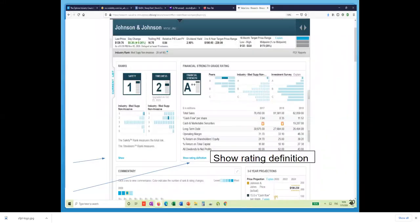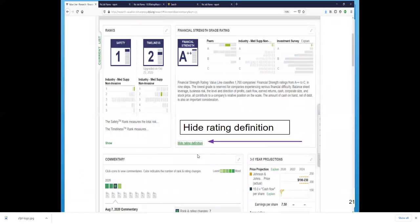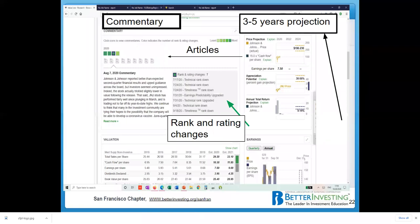Okay, next screen. The arrow shows you, this is show. When you click on that, what's hidden behind there is an explanation of what those things mean. Next screen. And then to hide it back, you would just click on the arrow again. This is the rating definition, okay? Just a little bit about how to maneuver around. Next screen, okay. Articles, here over on the top, it says articles and the ranking and rating change, okay? 3 to 5 year projection.